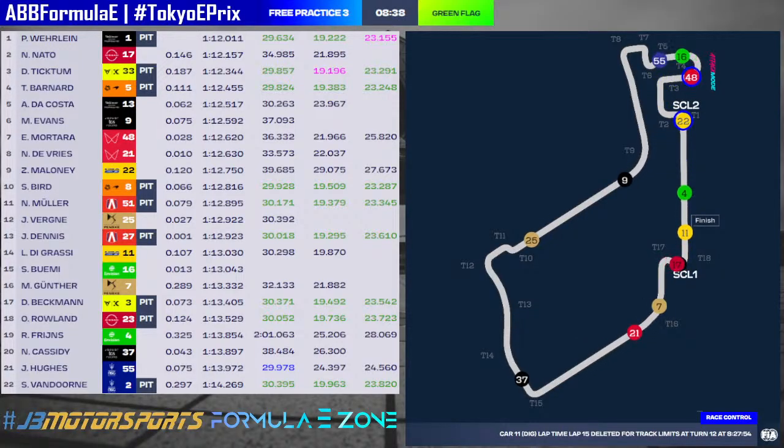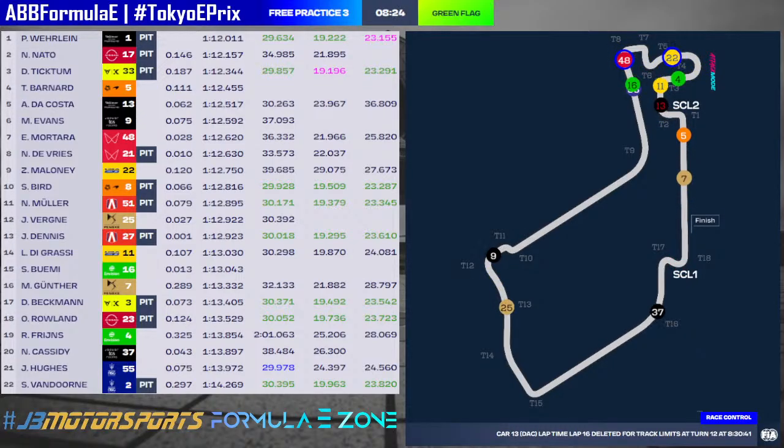Mortara grateful to get 350 kilowatts of power, because that was what he was denied in the latter stages of the E-Prix yesterday. Ultimately, it dropped him down to 6th on the checkered flag. Da Costa has backed off. So he's got a nice bit of clear track in front of him as well here, Mortara.